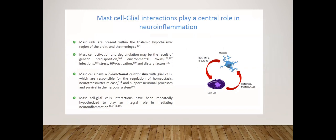Mast cell is also involved in neuroinflammation, and activation and degranulation of mast cells can be a result of genetic predisposition, number 1, environmental toxins, number 2, infection, stress, and HPA axis activation, and dietary factors, and of course, gut imbalances. I will tell you it's a 70-30 split. 70% is environmental, 30% is genetic. So don't just blame your genes, you also have to work on your environment here.